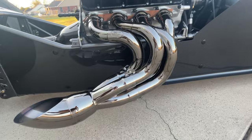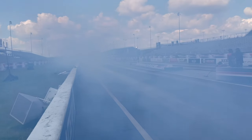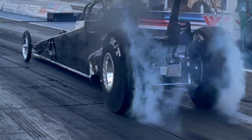And after running it, it's crazy. It just keeps it super clean. I mean, it took 10 runs for me to see anything on the headers. Keeps the motor area completely clean. Gets it on the wing, but it pretty much just shoots the dirt straight up into the sky. Had to have those headers.